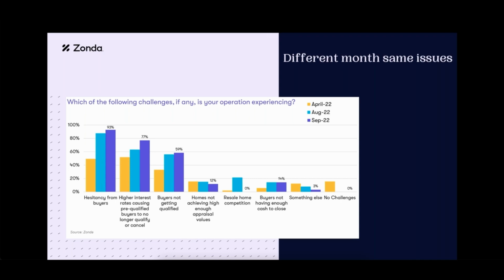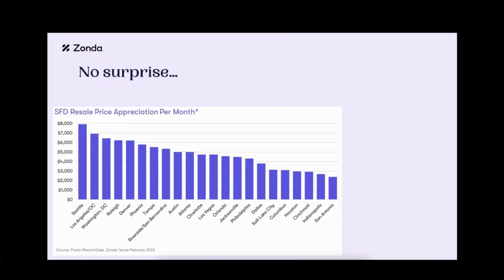We also have some buyers that are saying, every time I open the news, all I read about is the impending recession, so maybe I want to wait. But in some cases, people are just saying, I would still love to own a home. As I showed last time we met, we have a record number of buyers that are still interested in buying. They're just trying to figure out how to navigate this environment. If you look at resale home prices, these numbers to me are amazing. This is looking at what has happened to resale price appreciation per month since February of 2020. So I think we all understand that wages have gone up.